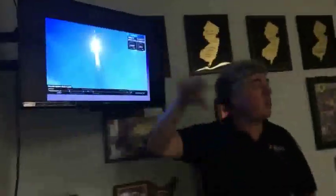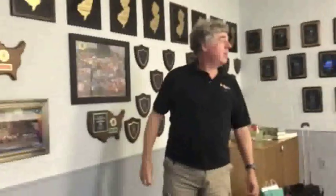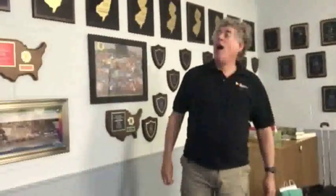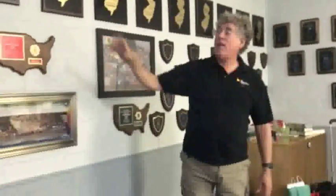Okay, tell me, is it liquid fuel or solid fuel? It's liquid fuel. Because you see, there's a little bit of smoke, but it's nothing like what we saw with the shuttle. This is SpaceX. Is that what you saw? I was far away, but yes, that's what I saw.